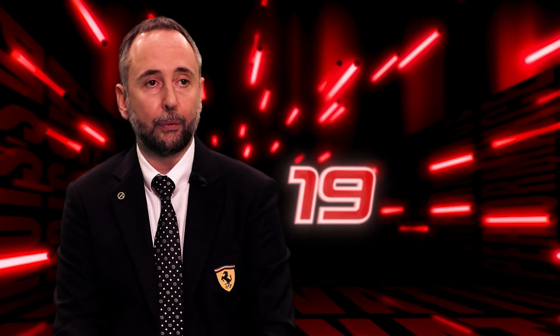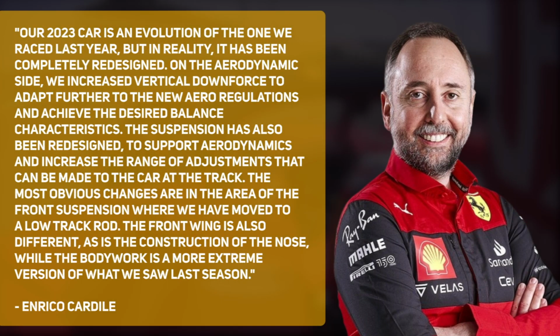Head of chassis area Enrico Cardile outlined the changes: "Our 2023 car is an evolution of the one we raced last year, but in reality, it has been completely redesigned. On the aerodynamic side, we increased vertical downforce to adapt further to the new aero regulations and achieve the desired balance characteristics. The suspension has also been redesigned to support aerodynamics and increase the range of adjustments that can be made to the car at the track.